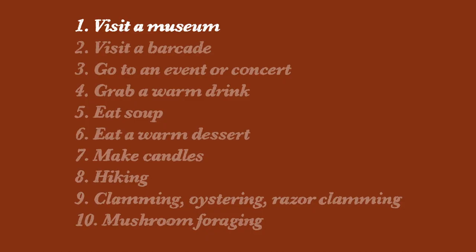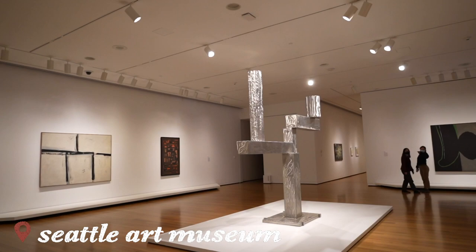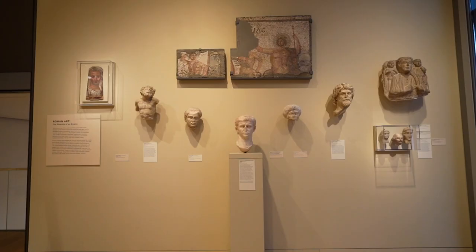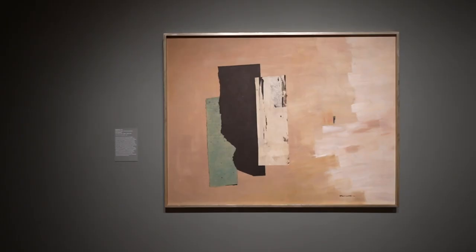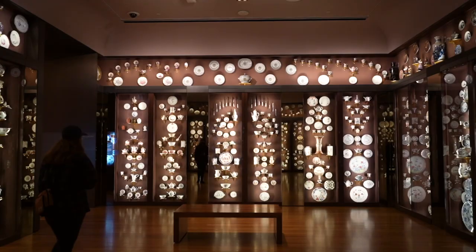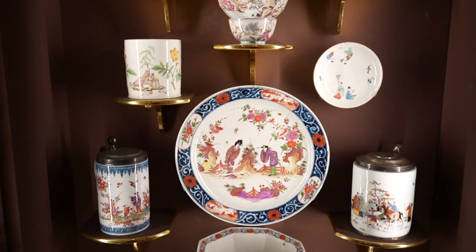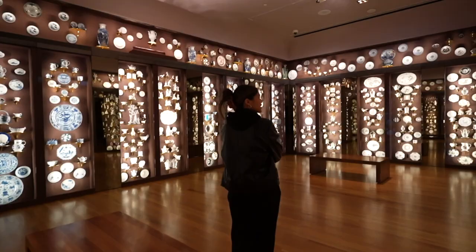So the first thing on the list is you can visit a museum. There are several different museums in Seattle, but I'll name just a few. So we have the Seattle Art Museum in downtown. It's super close to Pike Place, so it's a good place to combine with that stop. They have a lot of different exhibits, but one of my favorite spots was the porcelain room. It was just a room filled with various porcelain pieces, categorized by different themes, like various colors, and just walking in there, I was so happy.